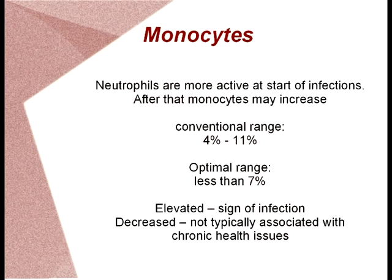Yeah, and let's go back up to monocytes. Monocytes work with neutrophils. Neutrophils are more active at the start of an infection. Monocytes may increase afterwards. This is another lab you're going to see just misinterpreted all the time. They have this really, really big conventional range. You want to have monocytes low, less than 7%. If someone comes in and I see monocytes 9, 10, I'm going to think chronic infection. It shouldn't be all the way elevated. It should not be 10. If it's 10, that's a chronic infection. That's really how it should be interpreted.